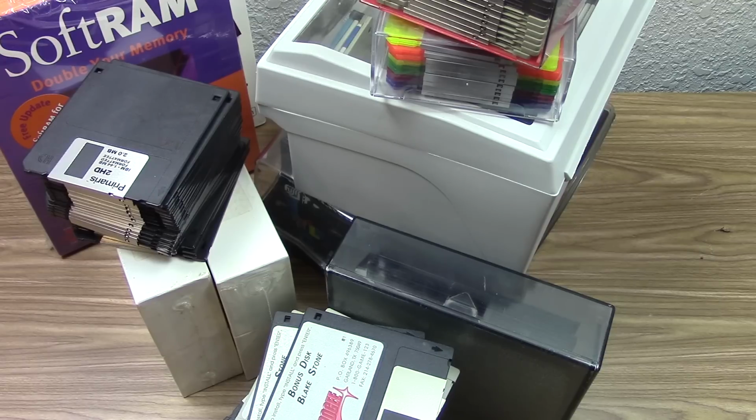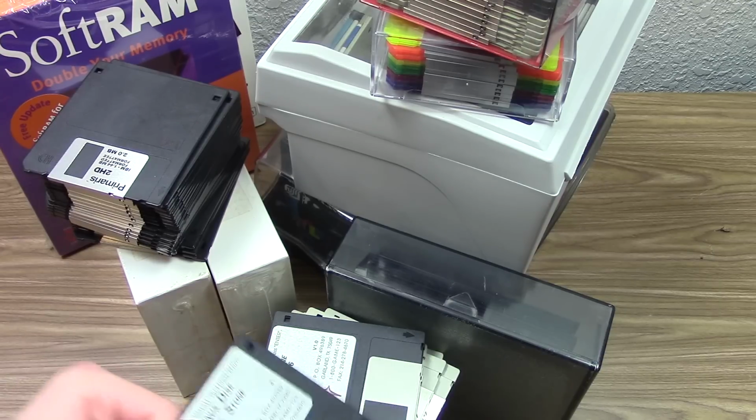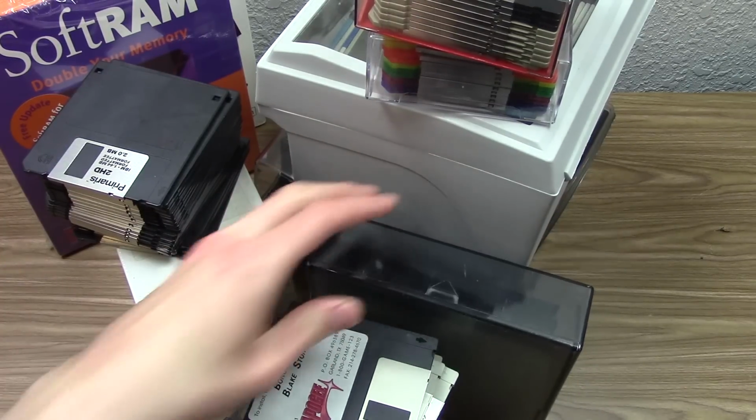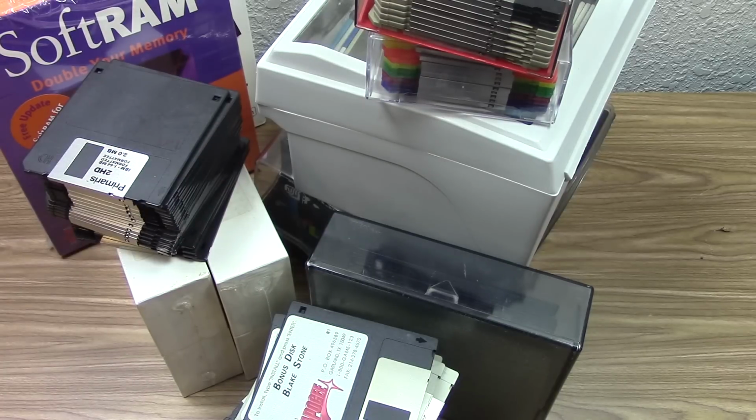So what I pulled out is all of just the various cases. You see I've got some loose diskettes just sitting here, even some 5 1/4 inch diskettes. I've got a decent amount of them. And like I said, these have just come from various sources over the years.